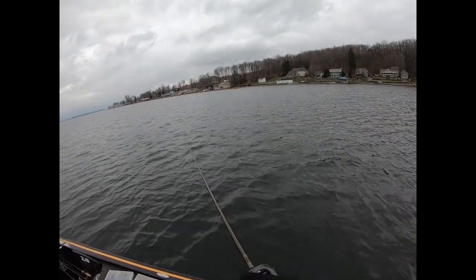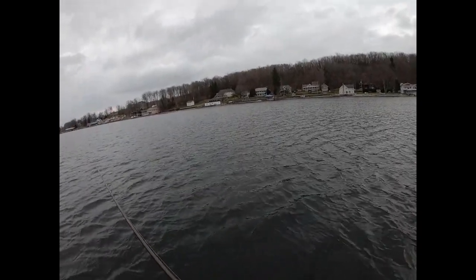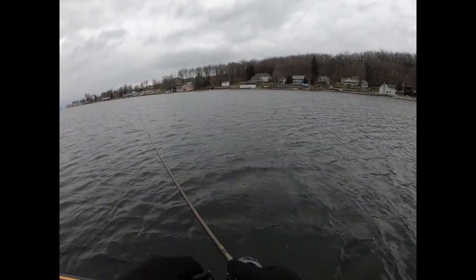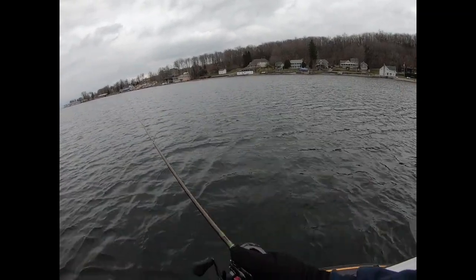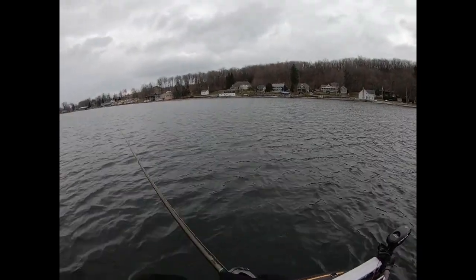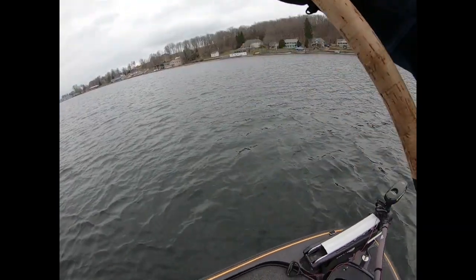Man, that reel's growling. This sucker up, Burnie. She's crying for help. It's a Daiwa though, and these things are darn near bulletproof. They're really nice reels. They really are. There's one. A better one. Feels like a better one. Yeah. Decent one.